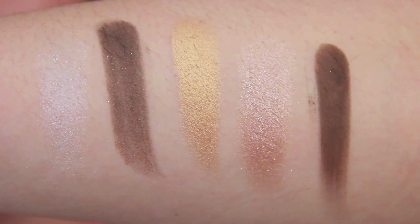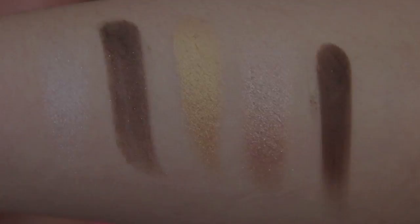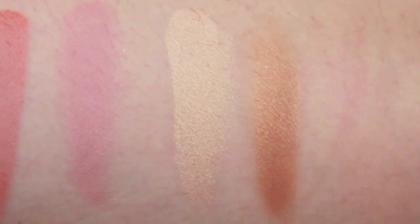And another pro to this palette is the gold right here, which is called Wish List. And it's a really pretty buttery gold. The blushes are really pretty. They're more of a satin finish. I used this one today, as you will see later on in this video. And this one's also a really pretty peachy shade. I used the highlighter today. It's pretty natural looking. It's not a wet looking highlighter. It's kind of powdery, but I did notice that it catches the light.